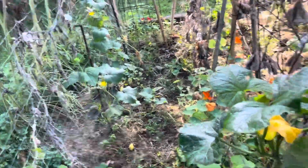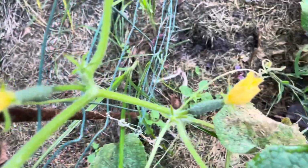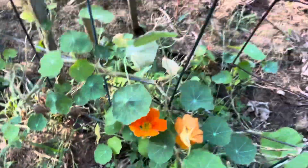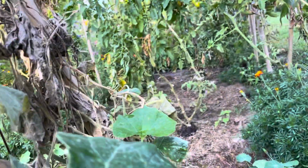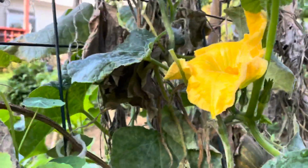So I have like 4 vines through here. Let me see. There's another back there. Yeah, look at this. Cucumbers. September cucumbers. I will take it. And I have one little vine back here that's still going with this. See, there's a little, oh, what's that? I don't know what that is.